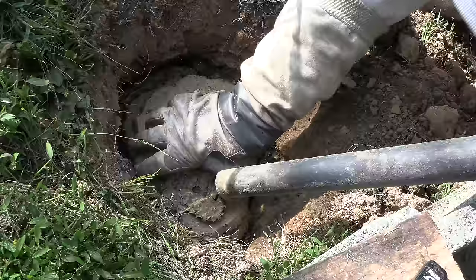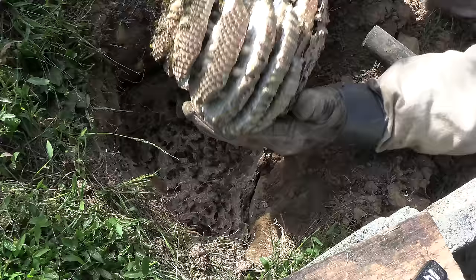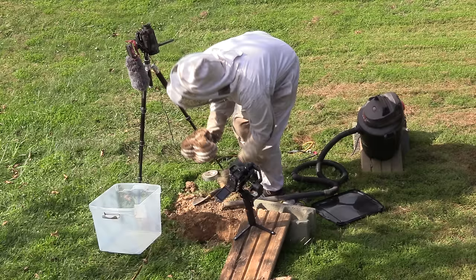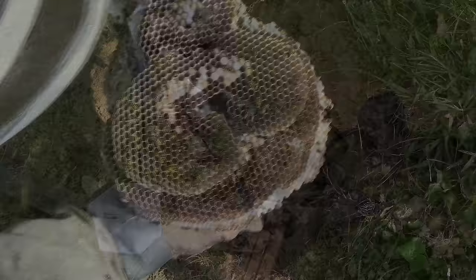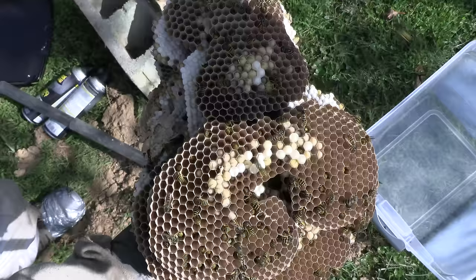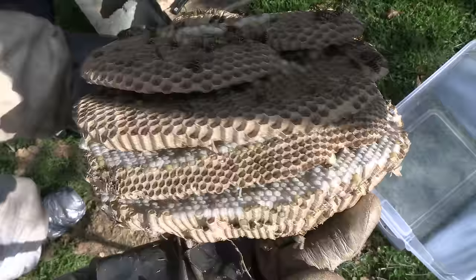And it was heavy. It wasn't light. It was a pretty heavy nest. And here she comes. Look at that monster. Holy cow. What are we counting there? Six tiers? Those are queen comb in the front. So they were already a productive nest. Reproductive, I should say. Six tiers. That's crazy.